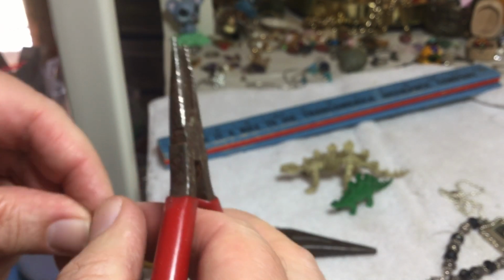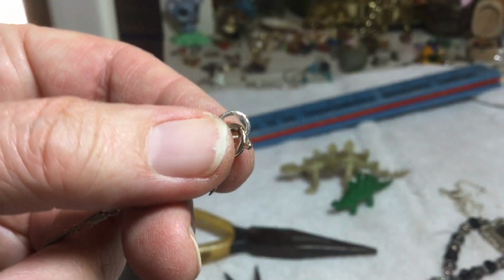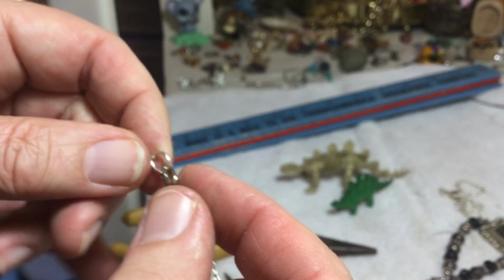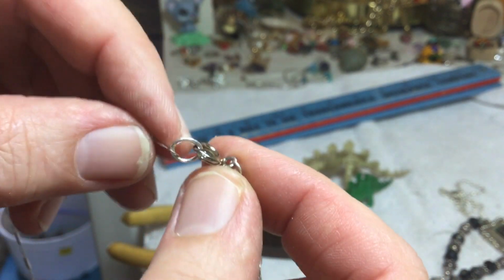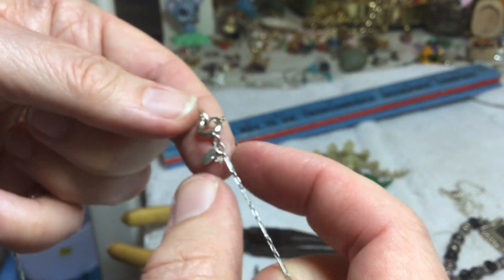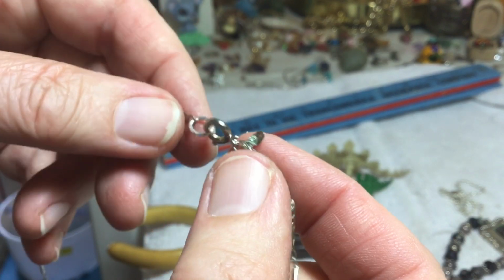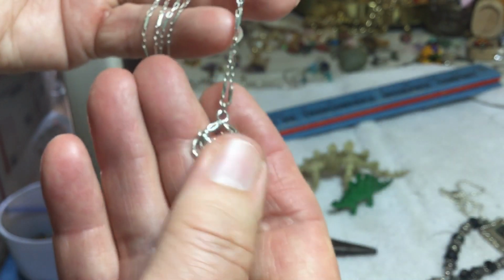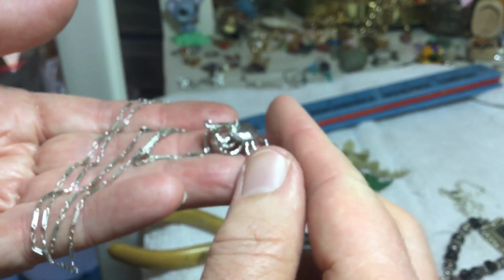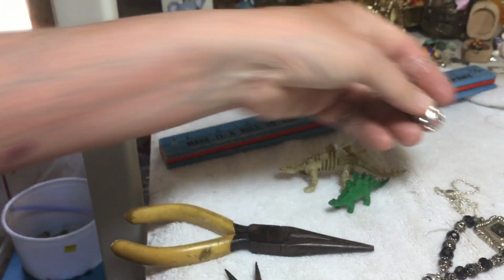So I don't know what that means, but okay, I think I've got it to where it's good. Now remember, the jump ring's not sterling, and I did put a lot of little marks on there from my pliers. But Wells crab, it's pretty heavy. I like it. Should be a lot more than $18, but we're going to keep it at $18. God bless.